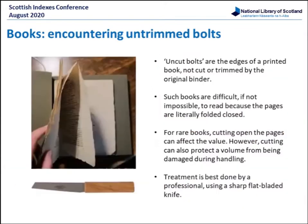I also want to mention untrimmed edges or bolts. These are the edges of a printed book not cut or trimmed by the bookbinder, possibly because the binder assumed that the book would be rebound by the purchaser and the bolts cut at that point. Such books are difficult, if not impossible, to read because the uncut sheets are literally folded closed. For rare and valuable books, slicing open the pages can affect the value. However, in most cases, opening the pages will protect the volume from being accidentally damaged.